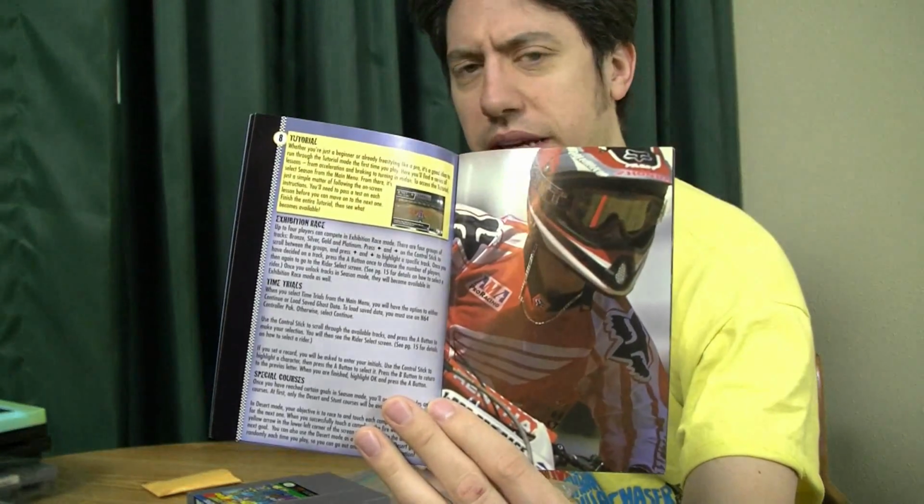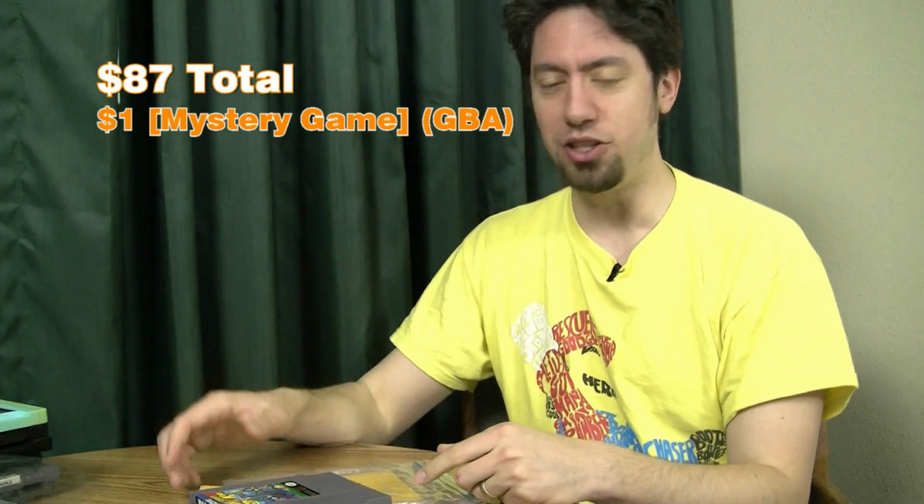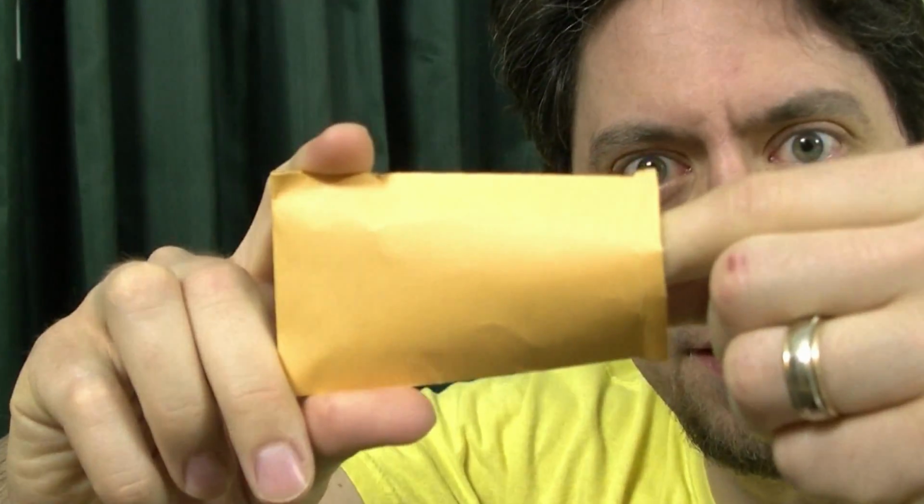I don't think that's actual game footage, do you? And last but not least, a mystery Game Boy Advance cartridge. Jody and I saw these just laying out for $1 in these mysterious envelopes. I leaned over and told him, "You're going to be disappointed. Let's do it." So we each grabbed one and, fear factor unleashed. So disappointing. That puts us about 90, under 90.